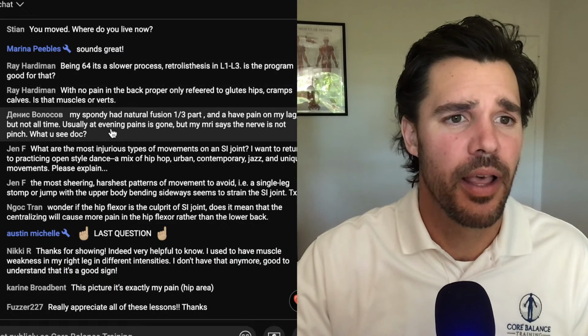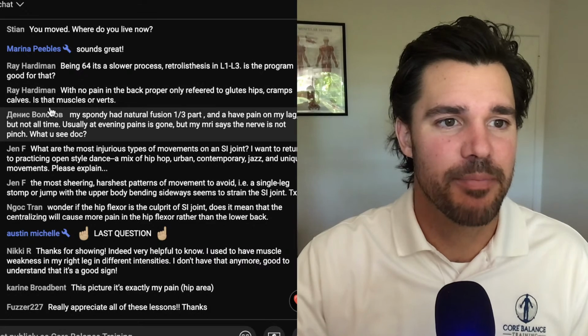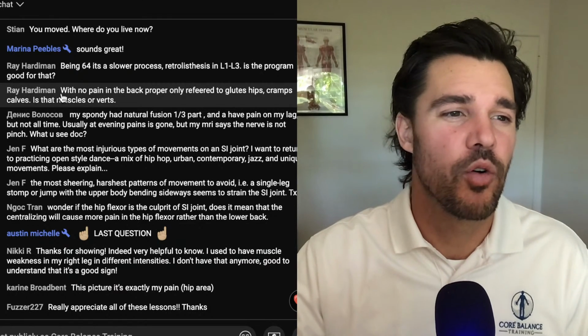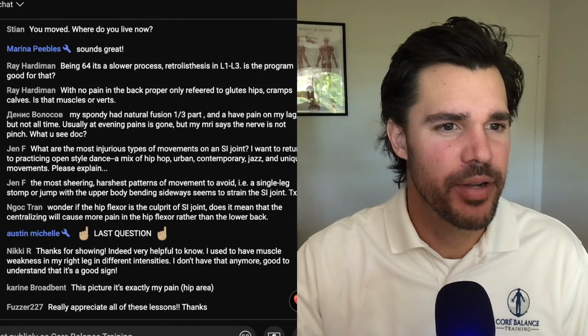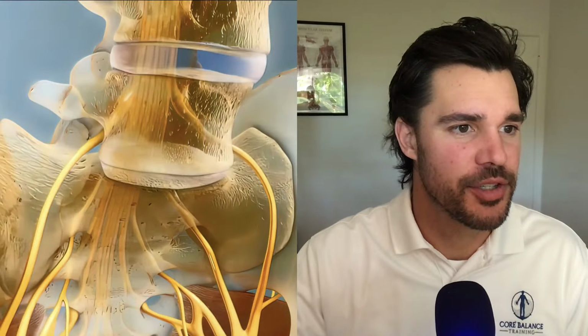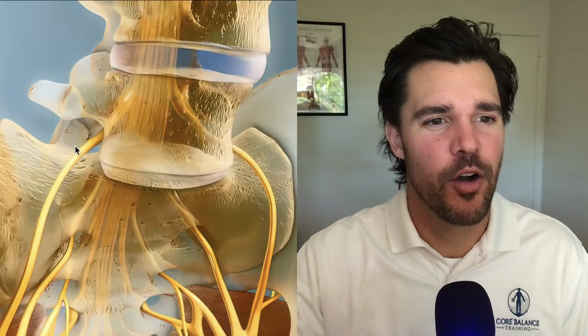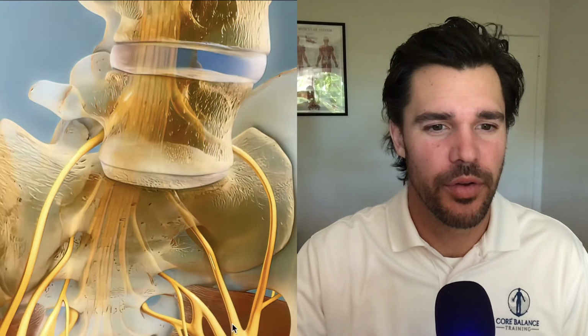Ray, good question. With no pain in the back proper, only referred to glutes and hips, cramps in the calves. Is that muscles or vertebrae? So one other thing that I didn't really mention is that if we were to look at some of these images, there are some images that are really interesting that can show this even better. But this one's a decent one. You can see how many nerves are flowing through the body.